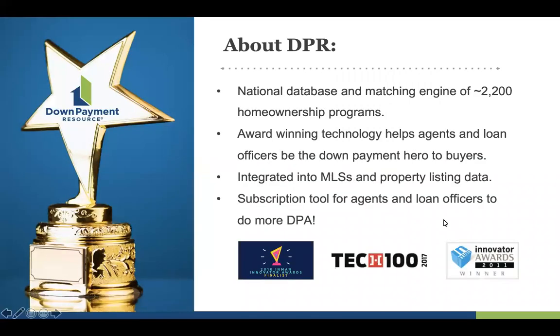But a little bit about Down Payment Resource before we dive in today. We track and monitor all of the homebuyer programs across the country for down payment help, closing costs help, tax credits, affordable first mortgages, and more. All of this is aimed at helping you and your loan officer partners be the down payment hero to buyers. We have integrated into MLSs across the country. We'll share with you who those partners are, including our newest one, integrating down payment assistance information into property listing data, putting information about DPA programs at your fingertips and at the fingertips of your clients. And we also have a lead generation tool that is available to members of our MLS partners, and we have a version that's available to others elsewhere as well. So we'll talk about that a little bit too.